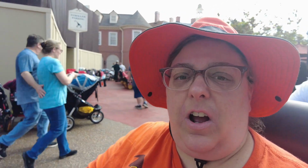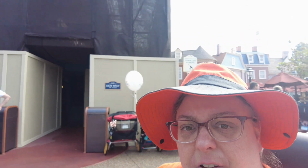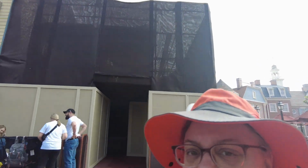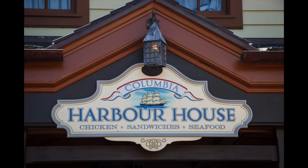Hey friends, we just noticed some construction going on over here at Harbor House. Let's check it out. So they've been doing work on Harbor House since October, and it's probably just paint and paper, but it's been a while now, so it makes you kind of wonder what's really going on up there.